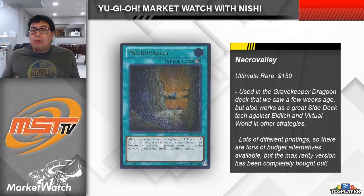This is actually a pretty interesting card that does have a lot of potential to be used as a side deck option, even if you're not playing the whole Royal Tribute engine, as it can really effectively lock down decks like Eldritch and Virtual World by preventing them from banishing cards from their graveyard. Now, of course, this card does have a ton of different printings with a lot of common prints, a rare, a couple supers, and a couple of ultras as well. So if you're just looking for any copy of this card to use and have access to, even if you need that copy to be holo, that should be pretty easy to do.